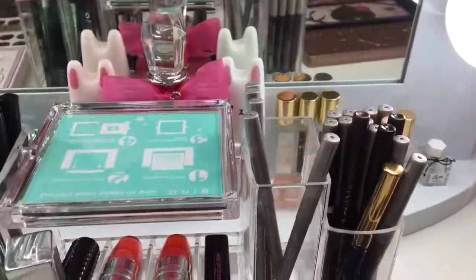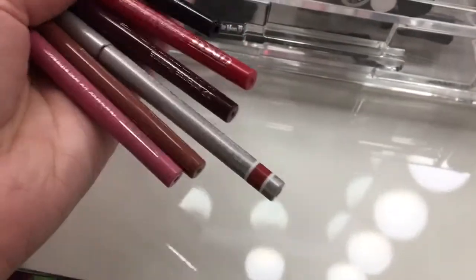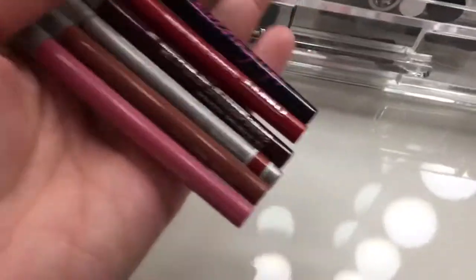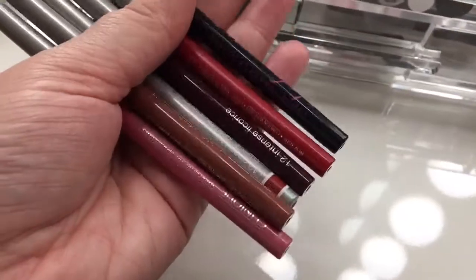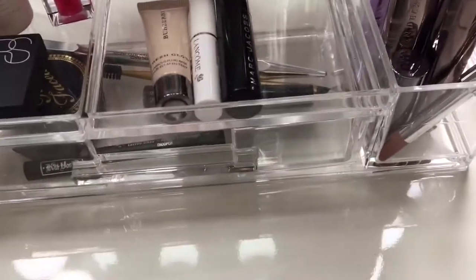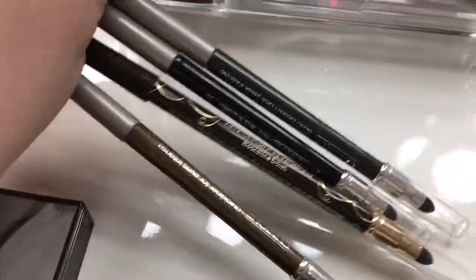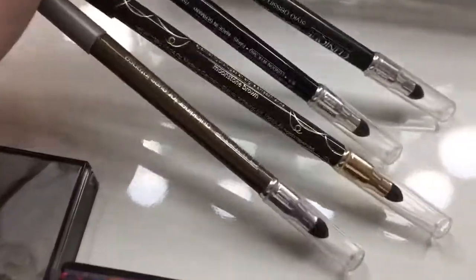These are some lip pencils. I'll kind of show you guys a few. I have a lot of Clinique products, so you'll see a lot of that because I did work for Clinique for a few years. So I do have some leftovers and things like that. And then a bunch of other just regular liners. Nothing too crazy. A lot of Clinique ones, and some Tarte in there.